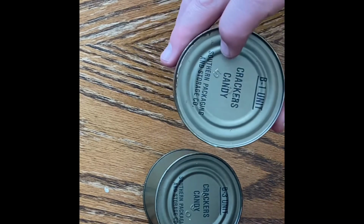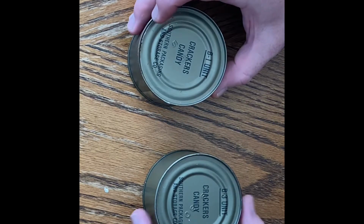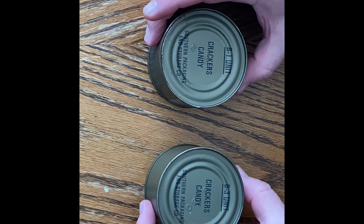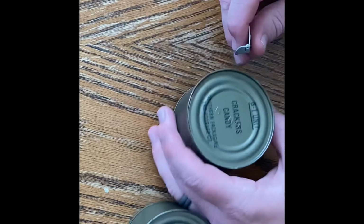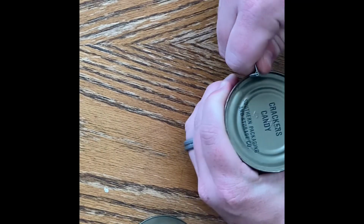These, if you can see, are from May of 1980, both of them. They seem to be in pretty good shape here. I've never had these before. So let's try opening up this B1. If I can get my P38 to work, there we go. Open up the B1. We'll get one off this side. Let's see if we got a hiss. No, no hiss.